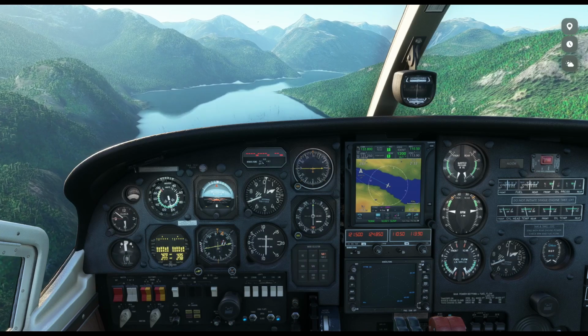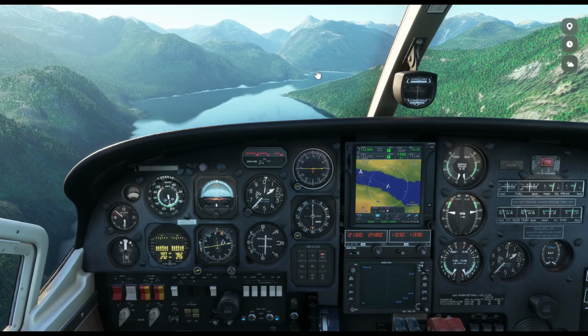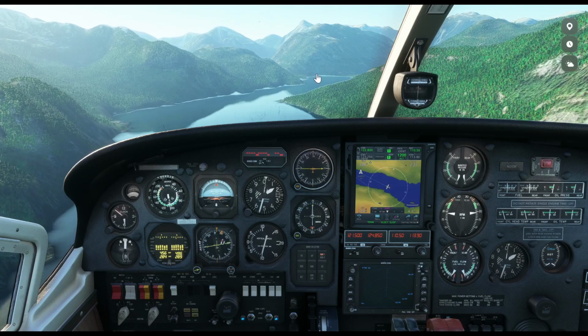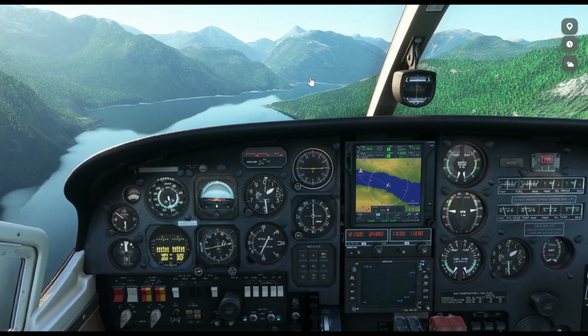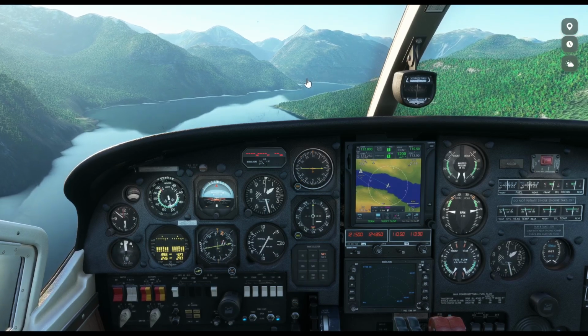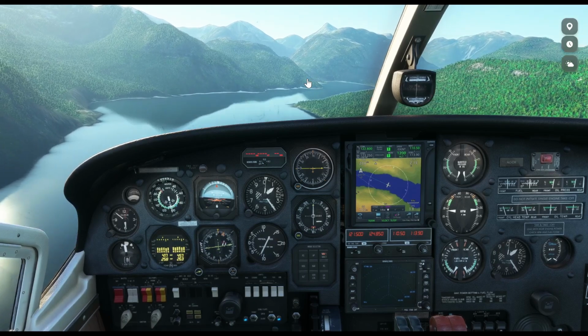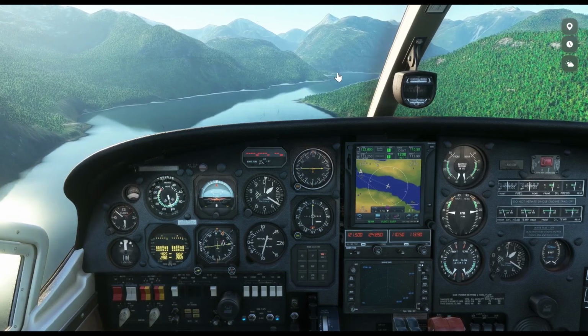Alright, let's get down a little bit lower. Way ahead right there, that little darkish spot is the cave that I built. And I think there's some campers in there right now. They flew in on an Icon A5, which is parked right up there.